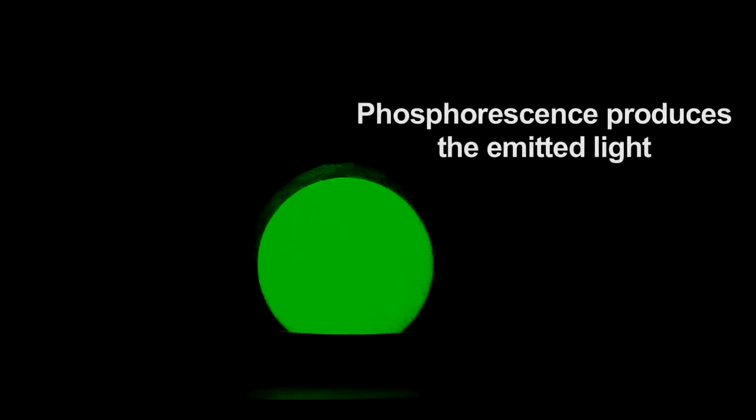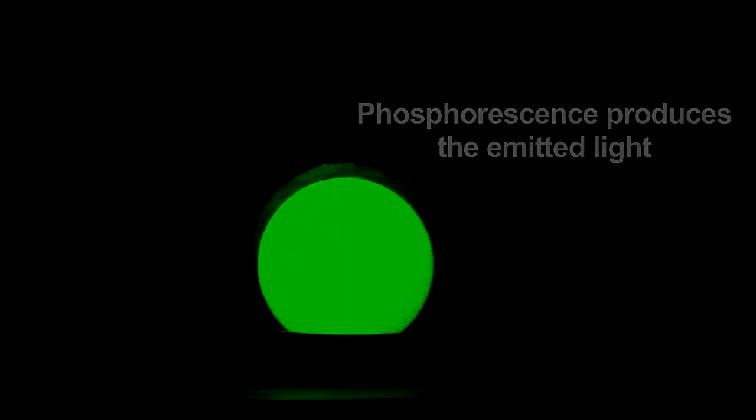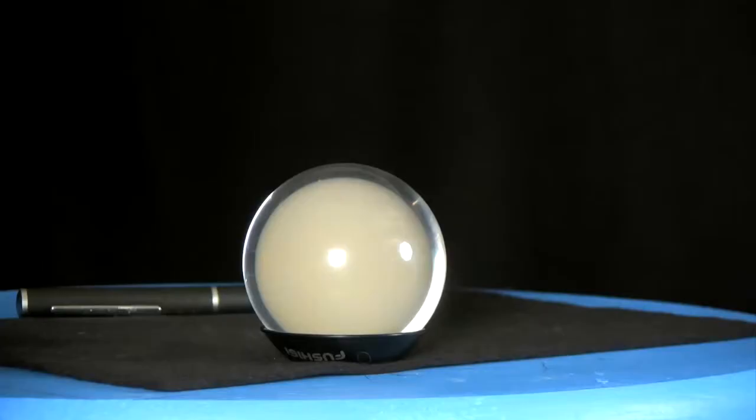This glows because the zinc-copper-based compound coating the inside can absorb energy from a light source and then later radiate it as light. The light provides energy to electrons in the coating, promoting them to higher energy levels. Once the light is off, these electrons slowly lose their added energy and return to their lower energy ground states. The energy lost is given off as light. A closely related phenomenon lies at the heart of a laser.